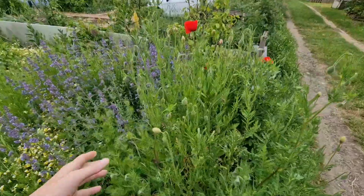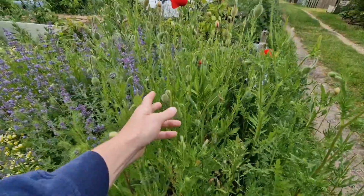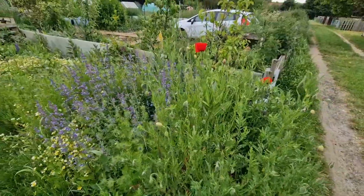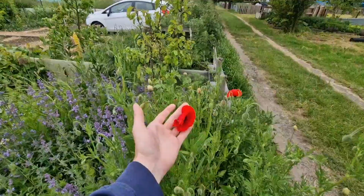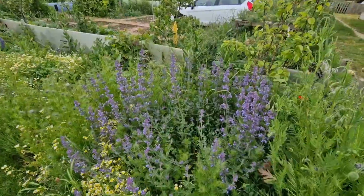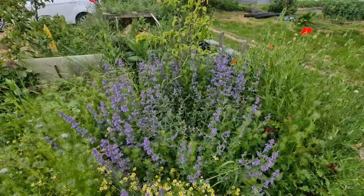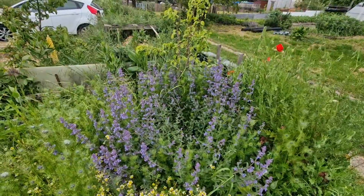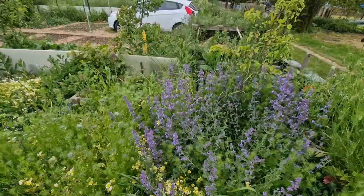So if we start off here, you can see we have got loads and loads of poppy buds just waiting to burst. So I give that a couple of weeks and this will be full of the beautiful red Flanders poppies. And along here we've got the Nepeta, which is going strong. I do need to split that next year because that has got a little bit too big for there, and I can plant some of that around the plot.